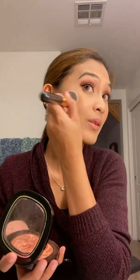Kasi sa atin, mga Pinay, unless you're really, really into wild colors, ito yung parang safe. Kasi parang neutral lang yung kulay niya. So, you go like that. Goes the other way too.